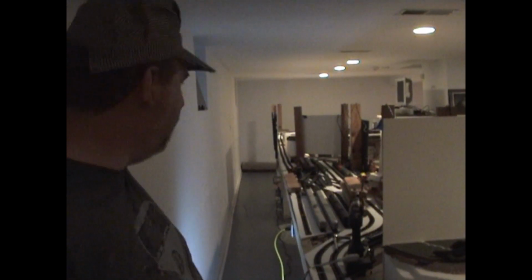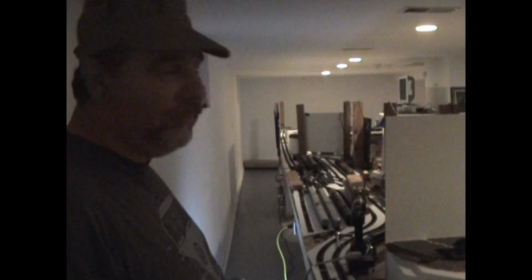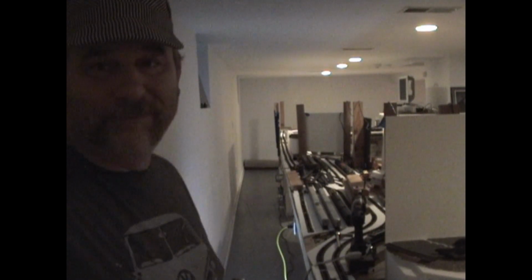As you can kind of see over here on the railroad, I've already gotten some lumber and the parts set up, and I've got my drilling all set up over here. So I'm going to attempt to go ahead and start drilling some holes here, and we'll go from there. We'll be back.